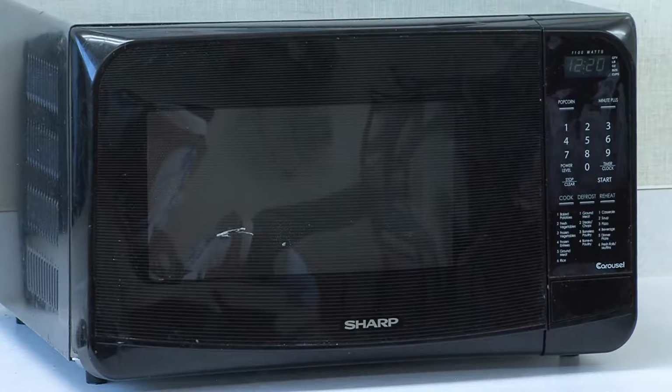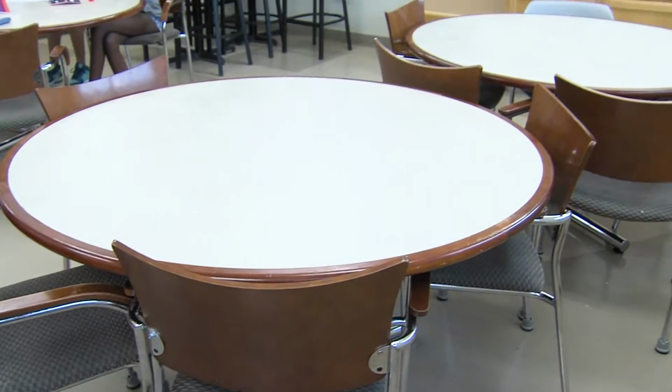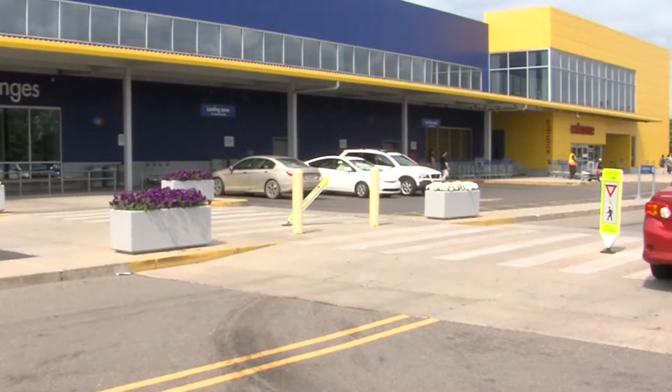While still functional, and with a little dust on the shelves, the Block's kitchen had seen better days, and it was decided it was time for an upgrade. Canton leadership, past and present, reached out to a popular local business for help. It was one of the most outdated parts of the Block, and with there being kids and teens here, we put a lot of wear and tear on things.